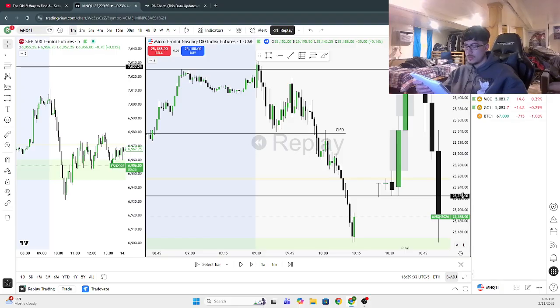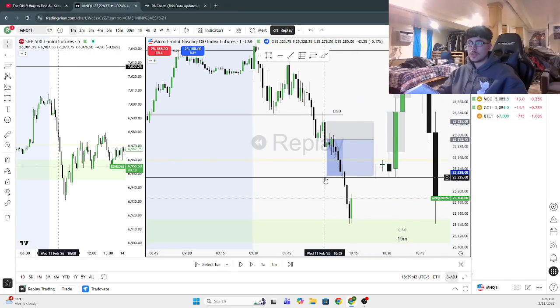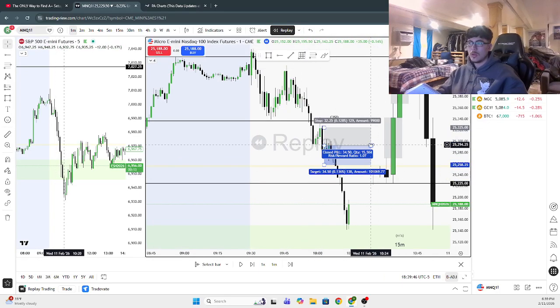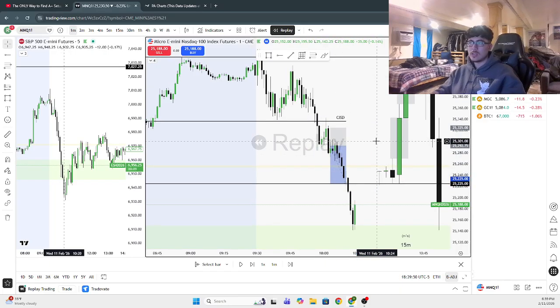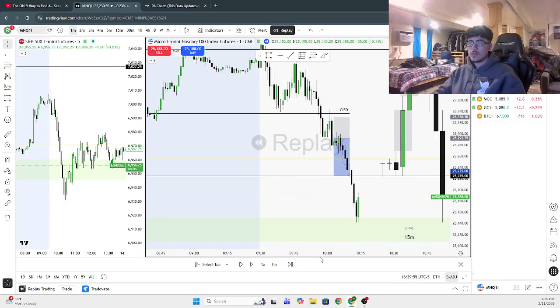My third thing, what time did I enter? I entered at 10:03. It was right here. Entered 10:03, pretty tight stop loss, and just got a one. It was a 1-to-1 RR. I definitely should have held later for at least this. I don't think it would have been 2-to-1. I think I had my stop loss here. It would have been like 1-to-8.